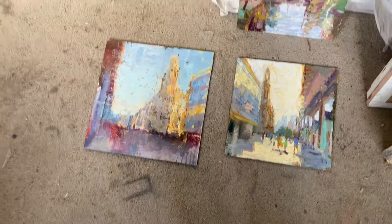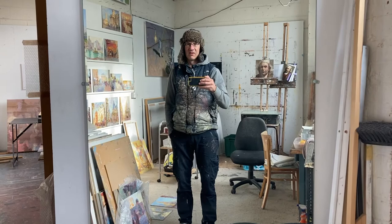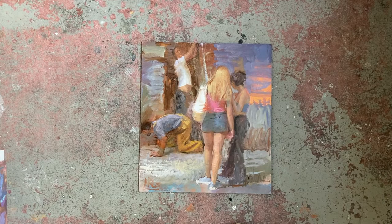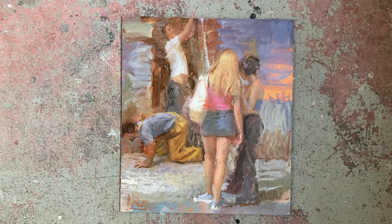What else? Oh, a minor matter of a solo exhibition with 57 paintings in it, which is a mixture of new works and also some previous works mixed in. I did get a chance to do this one, which I quite like in the sense that it's got a hint of some narrative, a relationship between the males and females and the glances that are passed between them.